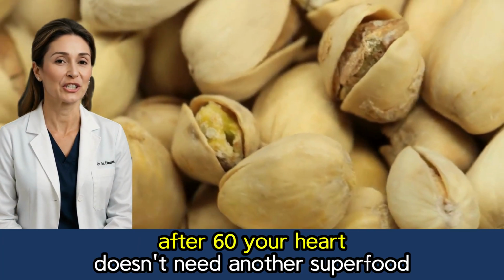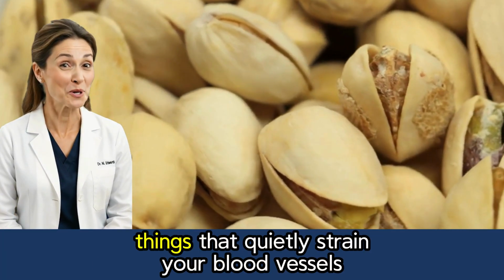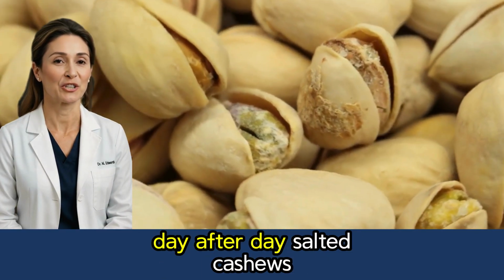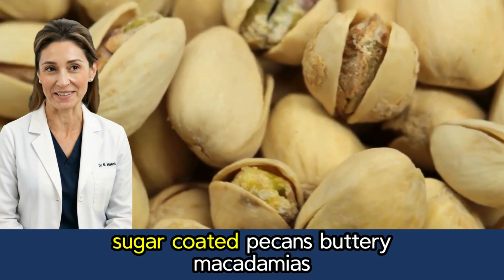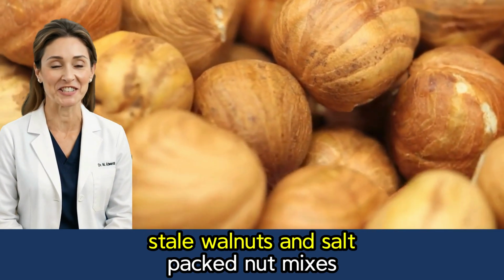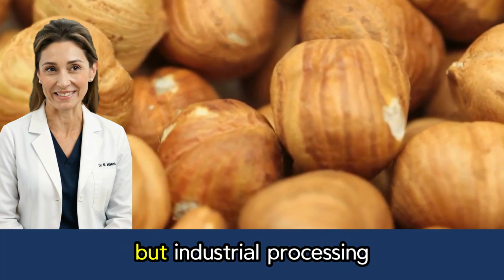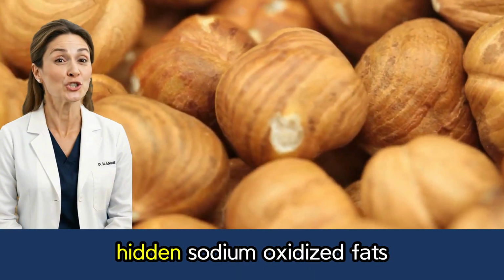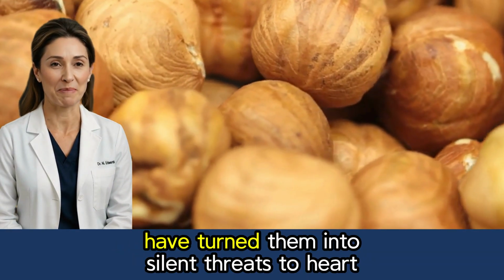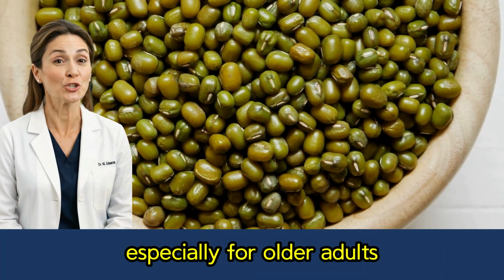After 60, your heart doesn't need another superfood. It just needs you to stop feeding it things that quietly strain your blood vessels day after day. Salted cashews, sugar-coated pecans, buttery macadamias, stale walnuts, and salt-packed nut mixes. They're not inherently bad. But industrial processing, hidden sodium, oxidized fats, and mindless snacking habits have turned them into silent threats to heart health, especially for older adults.